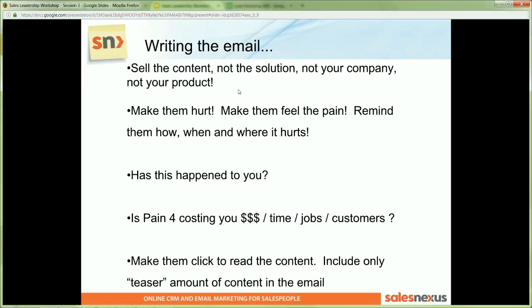And sell the content, not your solution, not your company, and not your product. That's not the point here. We're not trying to sell anything. What we're trying to do is offer the customer something of value to them. If you have this problem, this might be helpful. And not asking for anything in return for yourself. So the email itself should sell the content.